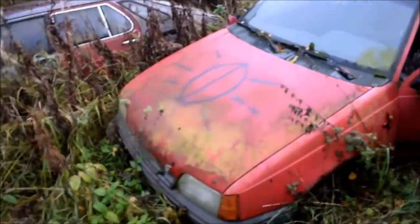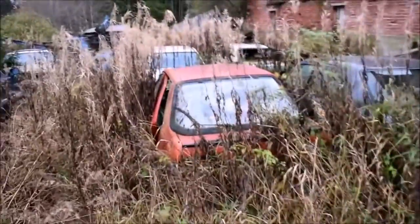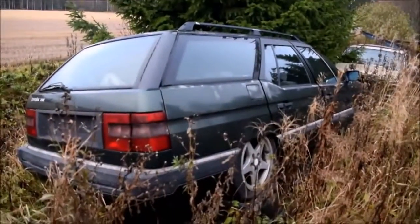Okay, now we are here. Opel Kadett, nice. This is complete with a drawing, and again a Peugeot 309, same color as the other ones. I'm not really sure what's in here because I didn't know there were more cars. Mercedes, holy crap. Mercedes. That's also a Mercedes. Yes, lots of Mercedes. Oh shit. Citroen XM Estate. Never seen those. Nice.